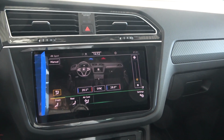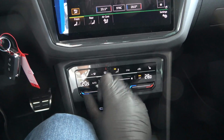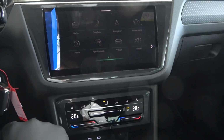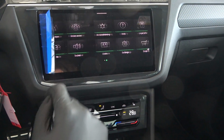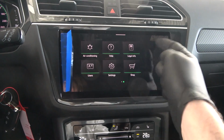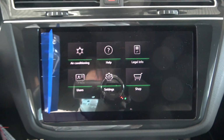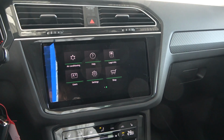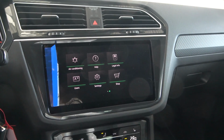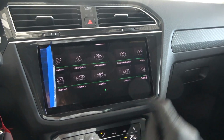Air conditioning, a bunch of settings can also be adjusted on the screen. I said this is the main panel for the AC, but you can also adjust it here. Let's go back. And yeah, a bunch of settings, legal info, shop for some additional purchases maybe later on. And as I already said, that's probably the future of the car industry, because you will be able to buy different things for your car after you buy the car.